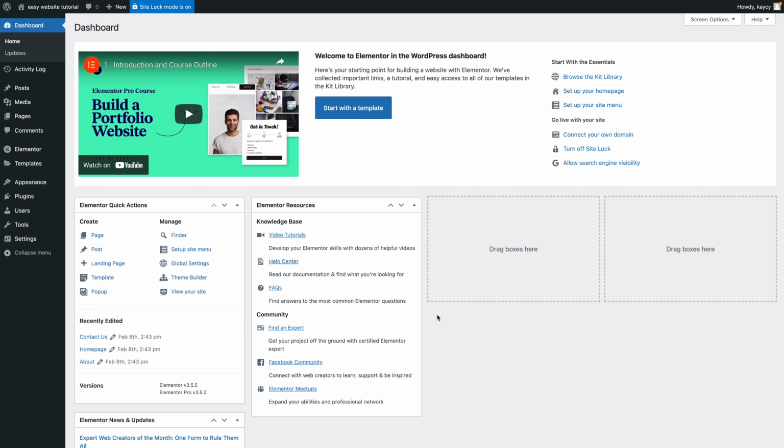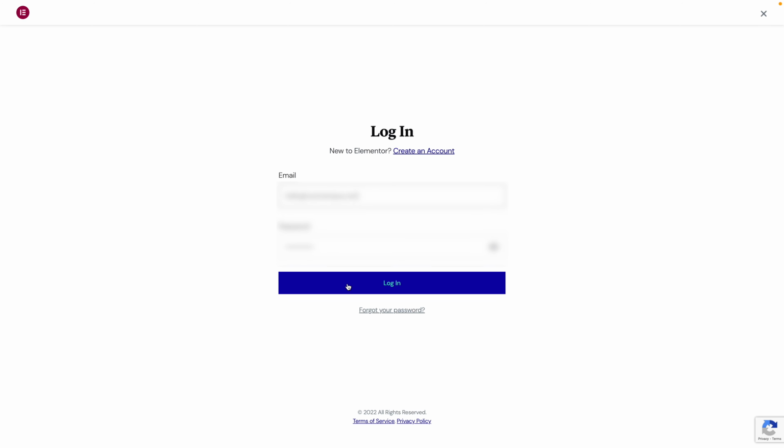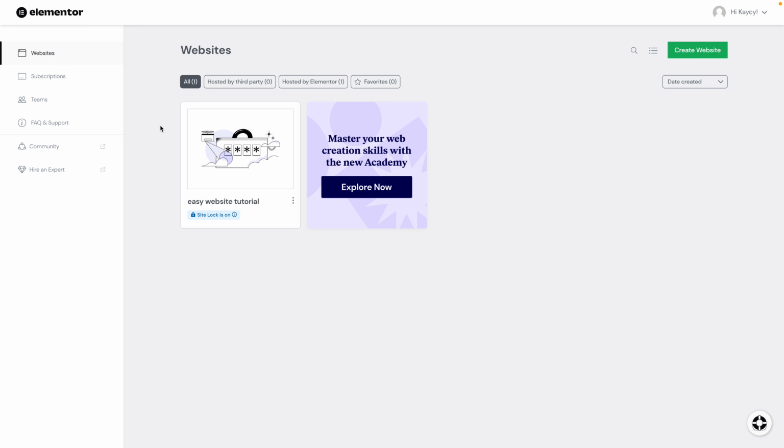Step 2, creating our website. So after clicking on the button in the last step, you will land straight here. Now, if you want to go back to your dashboard, you can always go back to Elementor, click on Login, enter your credentials and log in, and you will land here.